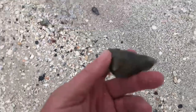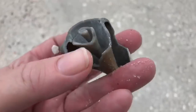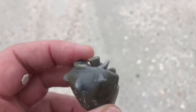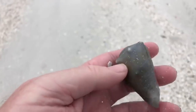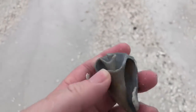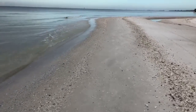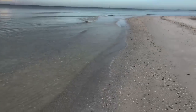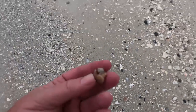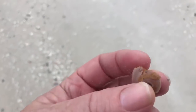Super, super old fighting conch shell. This is probably buried under the sand for a long time. It's pretty much becoming fossilized, turning to stone. That is a really old fighting conch shell right there. Piece of a moon shell. A little tiny one.